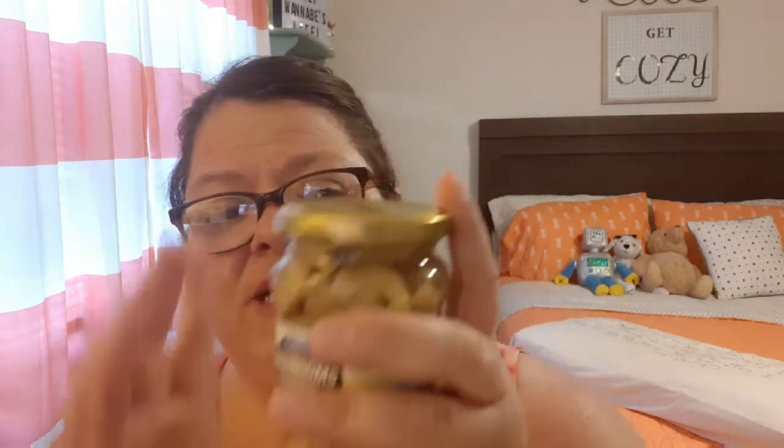Next, this is one of my super favorite ones, and no, it's not the last one. They're mushrooms. Pampa, mushrooms, pieces and stems. We love these mushrooms, and it's bigger than a regular container.